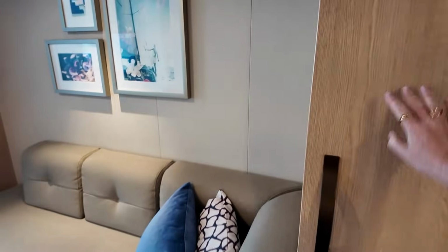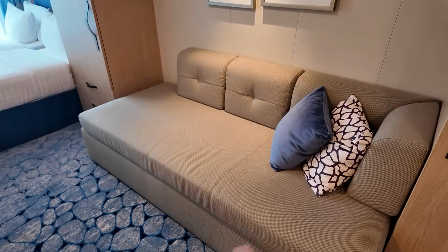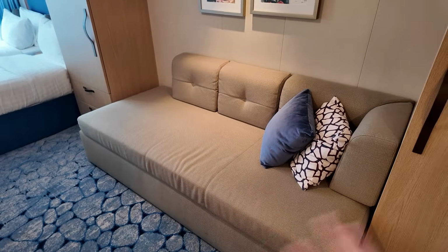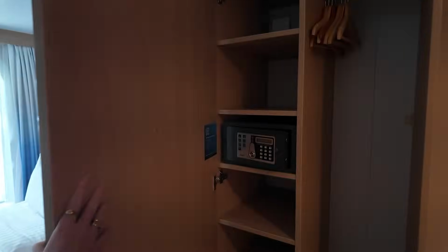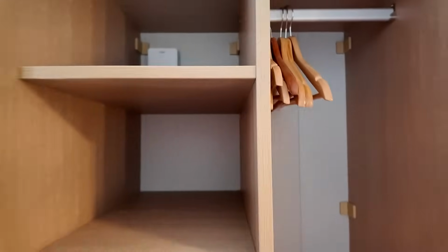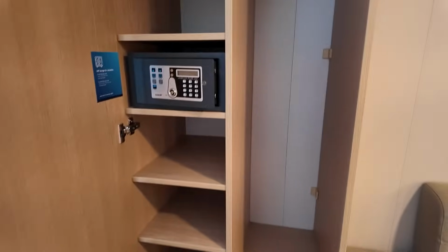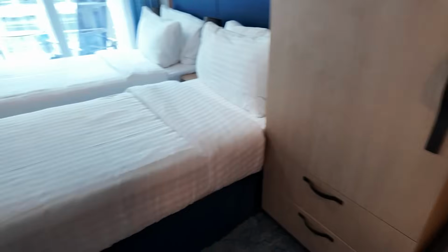And then this is a really big wardrobe. You've got your day bed here, which can be used as a sleeping spot, but I also love, since we only have 2 folks, having this just as a place to sit and relax in your stateroom. Some cute little cruise artworks here, and then another little wardrobe space, hidden towel duck, incredible, with some shelving, your little in-room safe for valuables, and some more shelving below that, and then 2 larger drawers here, so a good amount of storage there. Now let's talk beds.